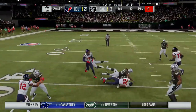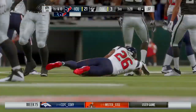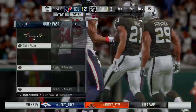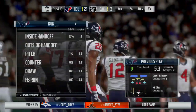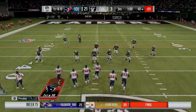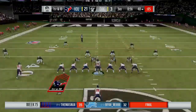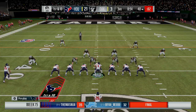They'll run it again with Miller. And he'll be brought down, it looks like right at the 40. They get 9 out of that one, and as a result, the drive continues. Looks to me like maybe there's a little attrition setting in with this drive, because when you see that type of a run, I get the feeling the defense is getting a little bit tired. And that's the last thing they need, especially when they look up at the scoreboard.